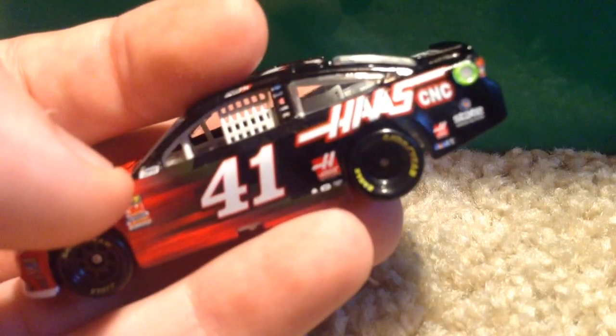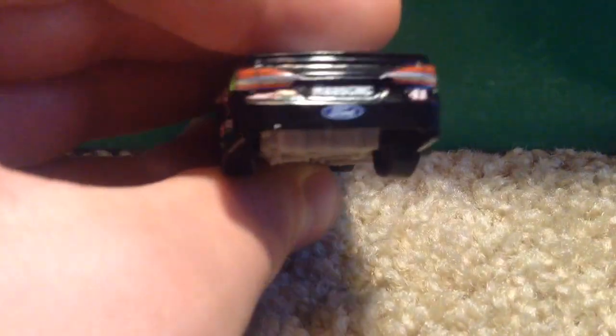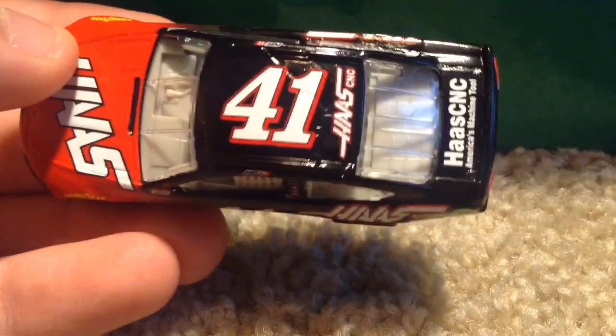Of course, Kurt Busch though isn't driving the 41 next year, as we heard. So yeah, it says Haas CNC right there on the back. You guys can see what it looks like. Haas CNC, number 41 Ford. And yeah, the other side's pretty much the same as the other one. You guys get the point with this car. Like I said, it's been the same for so many years. It says 41 on the top, Haas CNC, and yeah, it says that there as well. So, yeah, that is Kurt Busch's number 41.